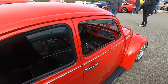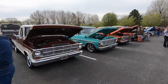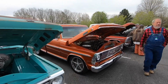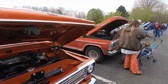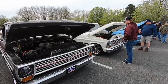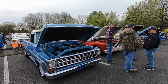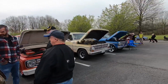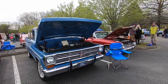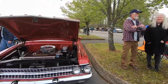Another nice little Volkswagen right here. Looks like the Ford F-100 Mafia has invaded Chattanooga right here. Several late 60s F-100s here. These guys all rolled in together this morning and parked together. Some really nice trucks. And someone snuck a car in on the end over here, but we'll give him a pass.